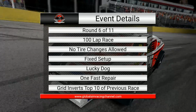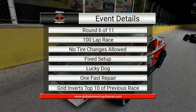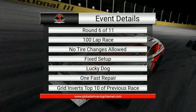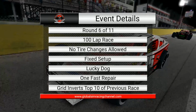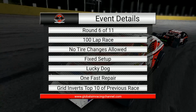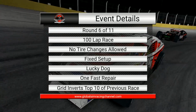Of course, if a caution does come out, the drivers who are 1 lap or multiple laps down have an opportunity to receive the lucky dog or a wave around to get that 1 lap back, to either get back on the lead lap or to try to close in on that gap. However, if your car is severely damaged after a wreck or incident on track, you are allowed 1 free fast repair, or pretty much a backup car to drive.